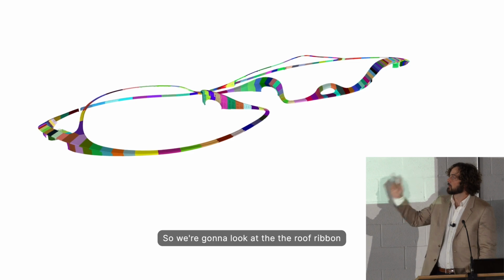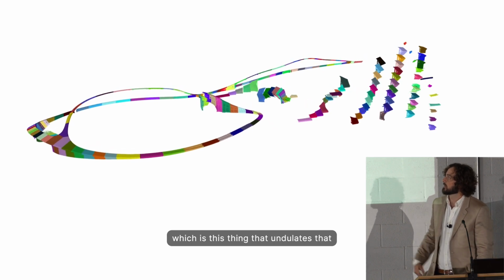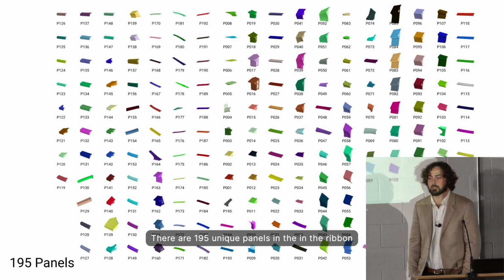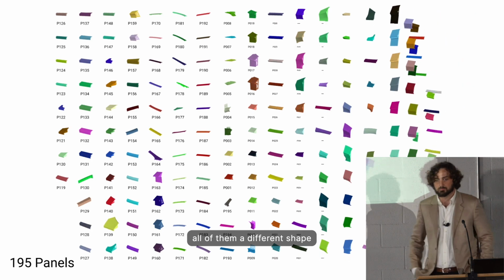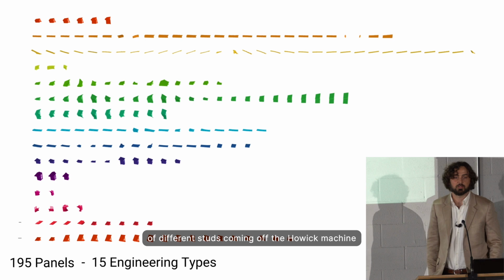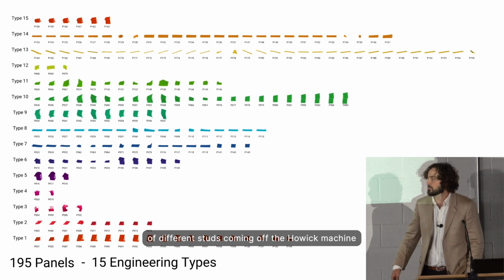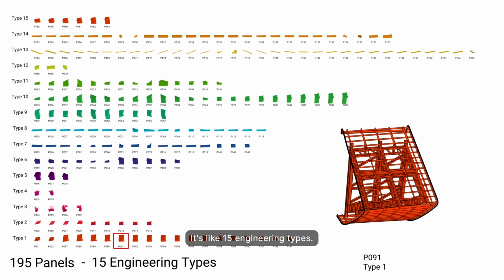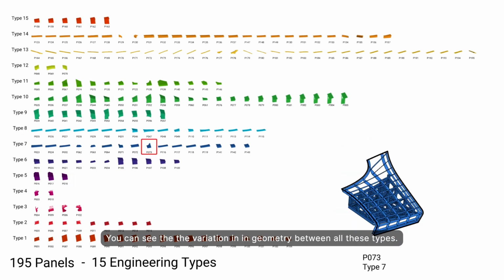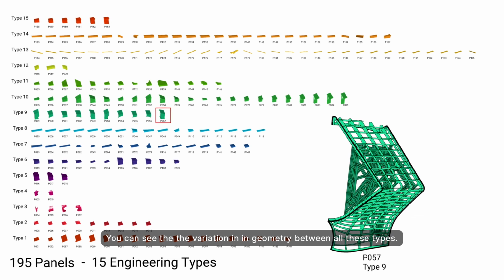So we're going to look at the roof ribbon, which is this thing that undulates and goes around the whole building. There are 195 unique panels in the ribbon, all of them a different shape. Every single stud, I think there's tens of thousands of different studs coming off the Howick machine, and also ribs off a laser cutter. It's like 15 engineering types. You can see the variation in geometry between all these types.